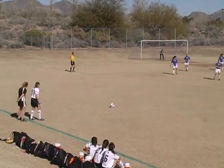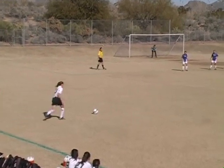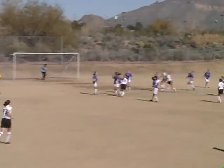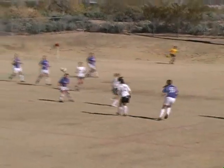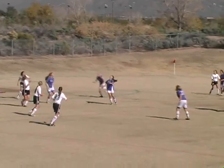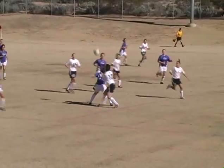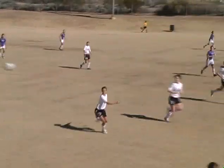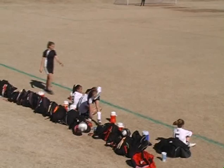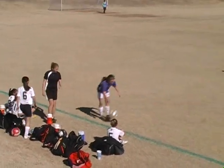Antoinette Bennett, number 23. And here comes her kick. Lofted up nicely in the middle. First touch by the Eagles. They send it back towards midfield. And the ball out here near side.